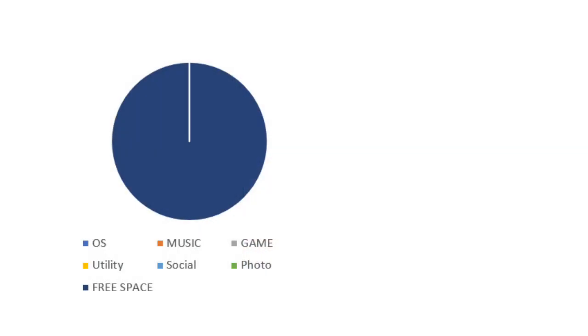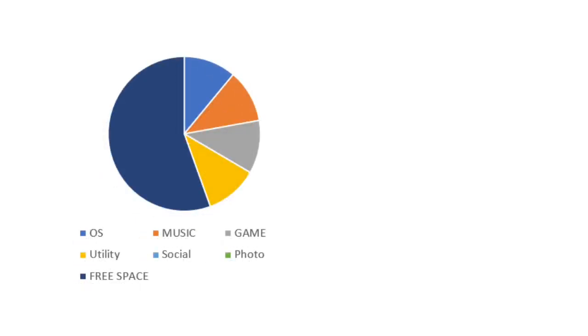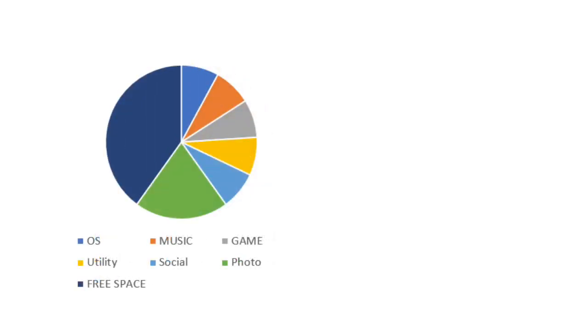I have put stuff we normally store on our phone into a few categories: operating system, music, games, utility apps such as Google Maps, email, Yelp, banking apps, then social media apps like Instagram, Facebook, Twitter, etc. Then lastly, photos and videos. Let's examine them one by one.